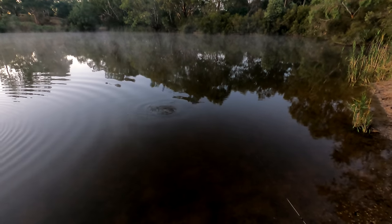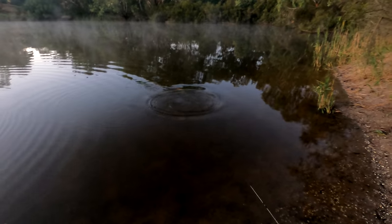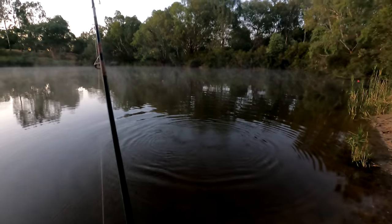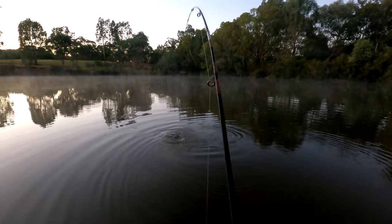This is when, I don't mind if I lose fish, as long as I don't lose it now. Once I see the fish, I'm okay with it. It's a carp. That answers that question. That's that mystery solved. Yes, there are carp in the Eldorado dredge hole.